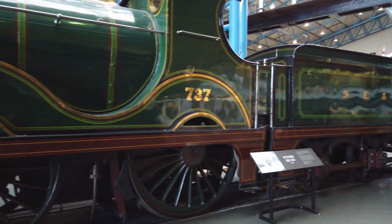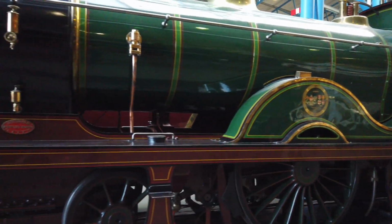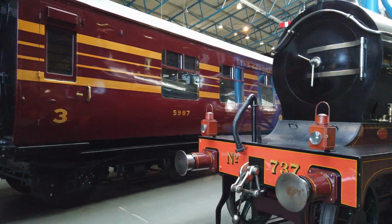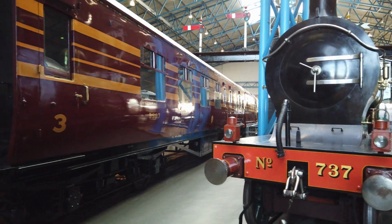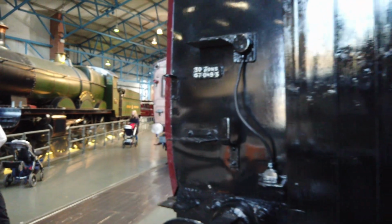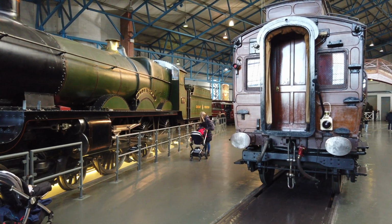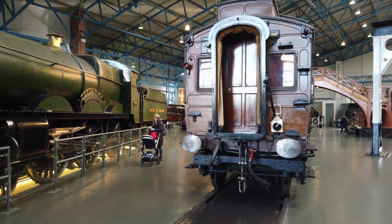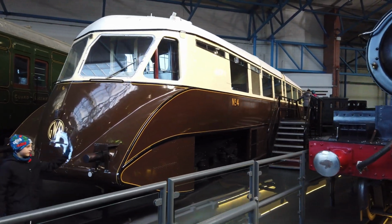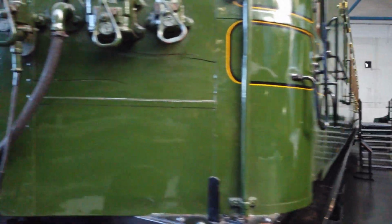Which one is this? The D-Class 737. If you are a train fan, you'll know everything about this, and I do apologise, I know very, very little about trains, which is my own admission, but it is great that I can still come to places like this and admire them. Got another one here. And we'll go take a look inside some of these trains as well. Any of them that we can go in.